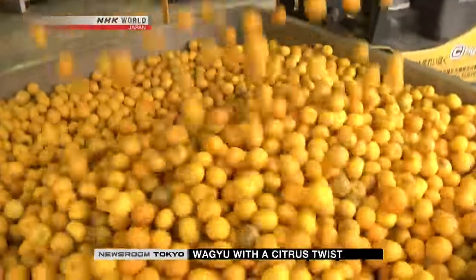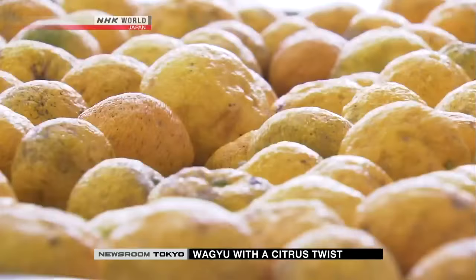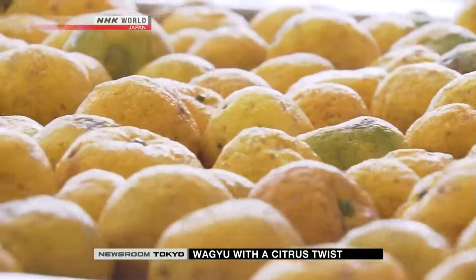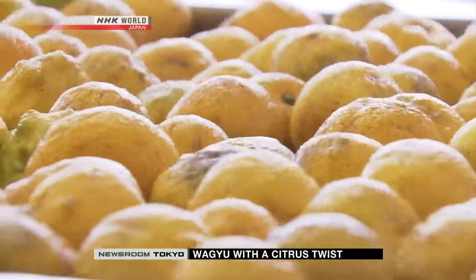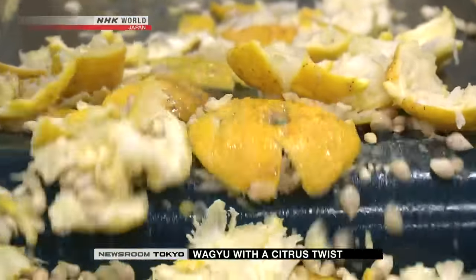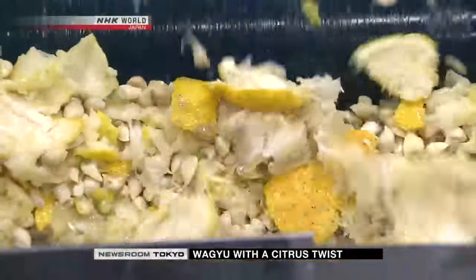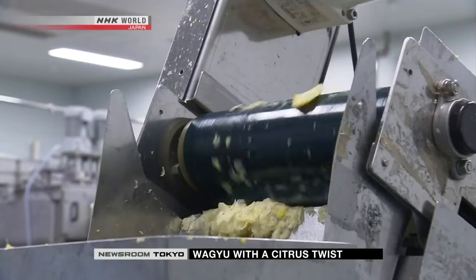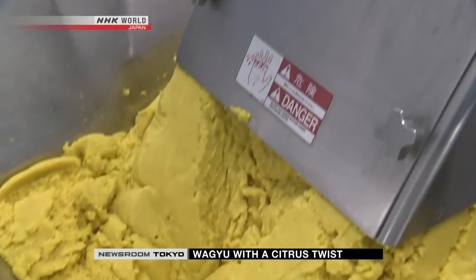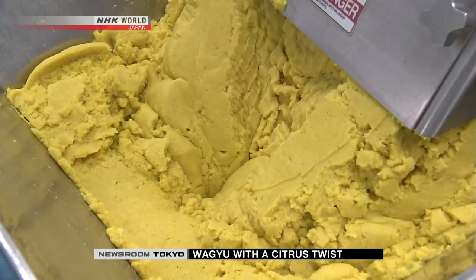The researchers turned their attention to yuzu. Kochi is Japan's largest producer of the fruit, with 12,000 tons per year. Once the juice is squeezed out, the pips and peels are thrown away, more than 5,000 tons per year. The researchers focused on the vitamin-rich leftovers to develop a feed paste.